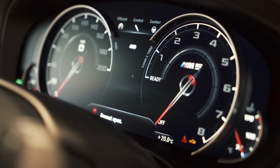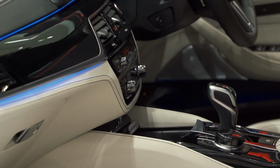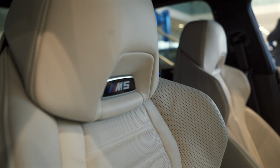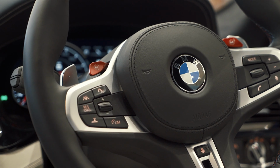Haven't had a chance to go through the different modes on it yet because we don't have the key for the car at the moment. But yeah, overall the interior is pretty stunning, to be honest with you. I'm very impressed with the quality level. The F10 was much better than the E60, and now the F90 quality of the interior is even higher than the F10. So yeah, looking forward to getting one.